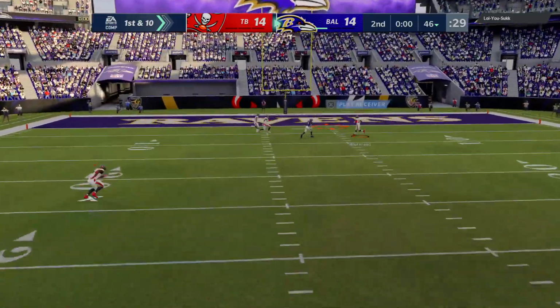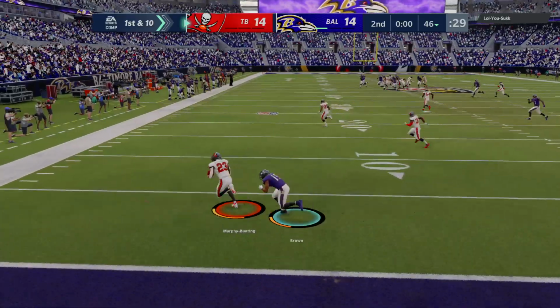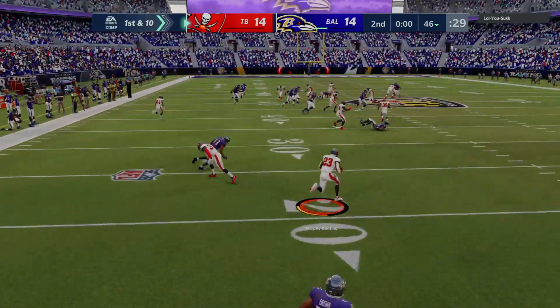He's going deep for Brown. And his pass is intercepted for the 4th time today. Picked up by Sean Murphy-Bunting.